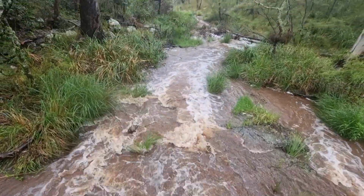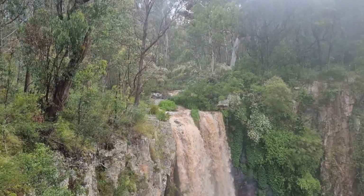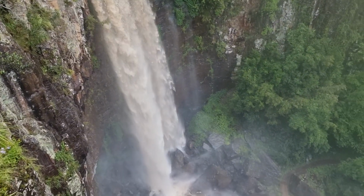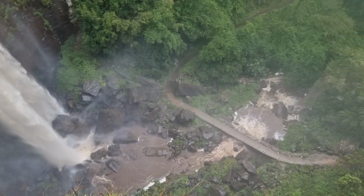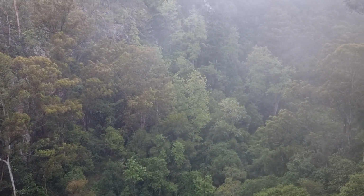Seeing the water like this could only mean one thing. Queen Mary Falls was going to look incredible. How amazing is this? I have never seen Queen Mary Falls looking like this. So much water rushing down so quickly, down under the bridge, spraying up all this mist. Absolutely fantastic.